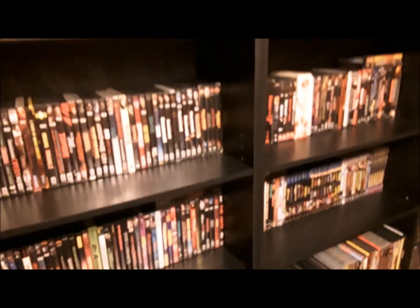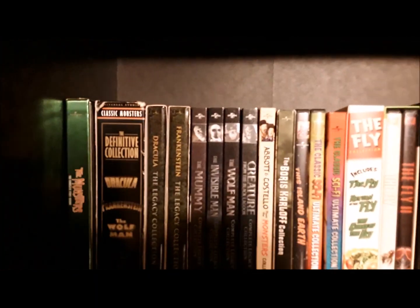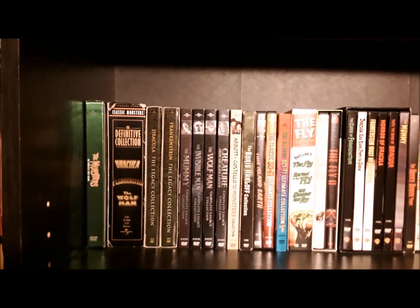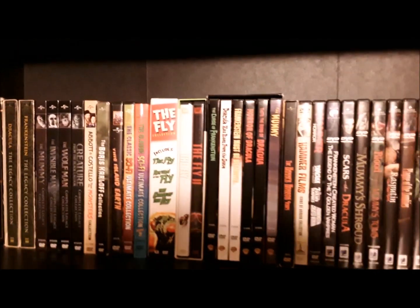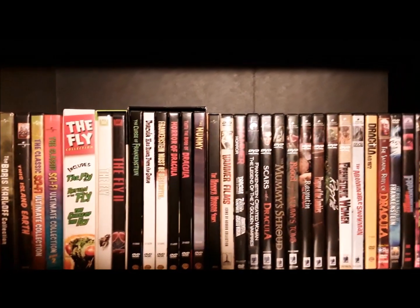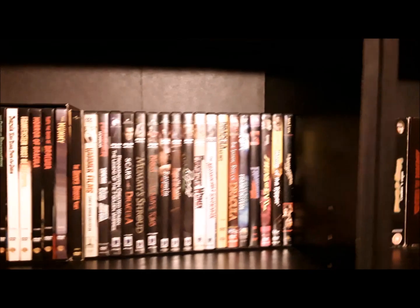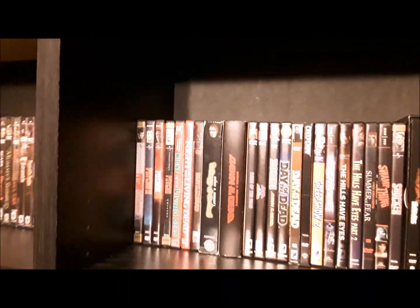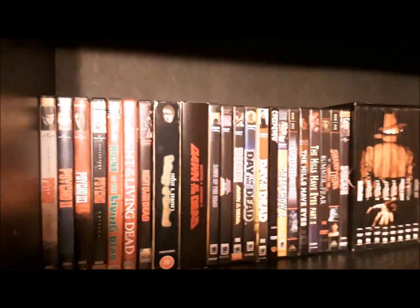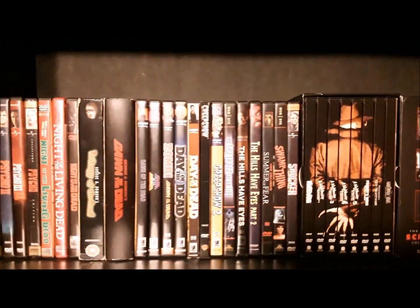I got a lot of DVDs going on here, so I don't want to waste too much time going through these. Up here, first row, I have all my classic horror stuff. All the Fly movies. Goes into my Hammer collection, which I just did a full video on if you guys want to see more of that. My Psycho films. Again, my DVD collection is pretty much entirely horror movies.